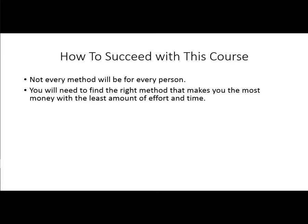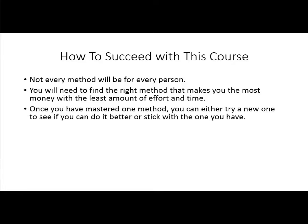If you can find one that works easier, so you want to have one so that you have enough energy to attend to being a family member, or to attend to your significant other, or to your children, or to the other relationships or the other things in your life. You do not want to have something that's going to occupy every minute of your time. So you want to find the method that you can make work best with the least amount of effort and time. Once you've mastered one method, you can then move on to a new one, or you can stick with the one that you're making work.